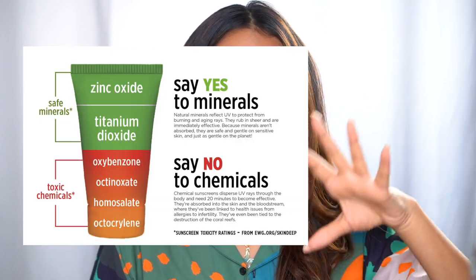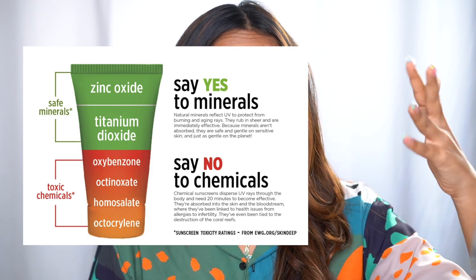Now there's always a debate between chemical and mineral sunscreen, or basically organic and mineral sunscreen. But for my skin, I've tried chemical or organic ones and they just don't suit my skin, especially the organic filters like oxybenzone, avobenzone, octocrylene, ethylhexyl methoxycinnamate. All these most popular UV filters do not work with my skin. I break out so badly whenever I wear such sunscreens.